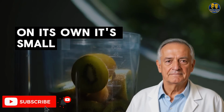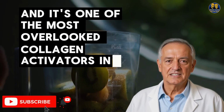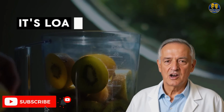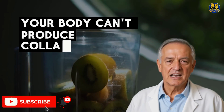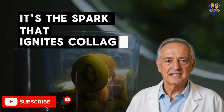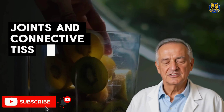It's small, it's fuzzy, and it's one of the most overlooked collagen activators in the produce aisle. Kiwi isn't just rich in vitamin C, it's loaded with it, and here's why that matters. Your body can't produce collagen without enough vitamin C. It's the spark that ignites collagen synthesis in your skin, joints, and connective tissues.